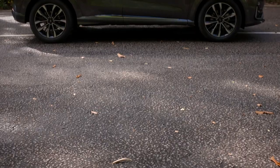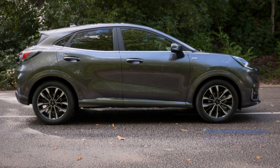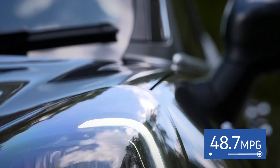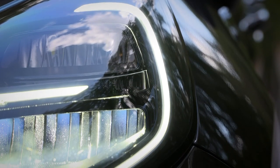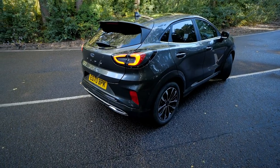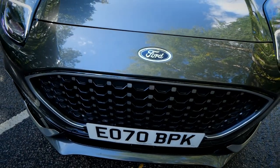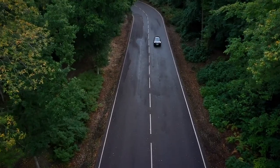The lower powered engine can manage economy of up to 51.4 miles per gallon, while the top version is only slightly less economical, managing up to 48.7 miles per gallon. These figures are slightly better than the Duke can manage, but not far off the diesel rivals. Speaking of which, a diesel is likely to join the range later in the year, followed by a high-performance Puma ST, and an entry-level petrol with less power.